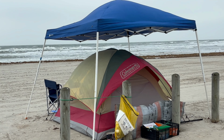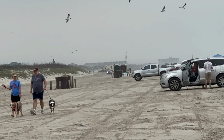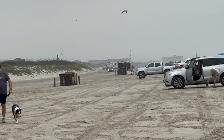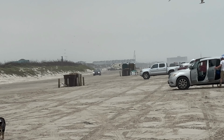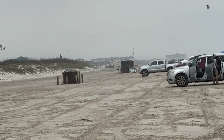Real good dude. If you look way down there, you will see a squadron of pelicans. That's what a flock of pelicans is called, a squadron. A flock of crows is called a murder. I always like that one, a murder. And of course, a flock of dodos is called congress.